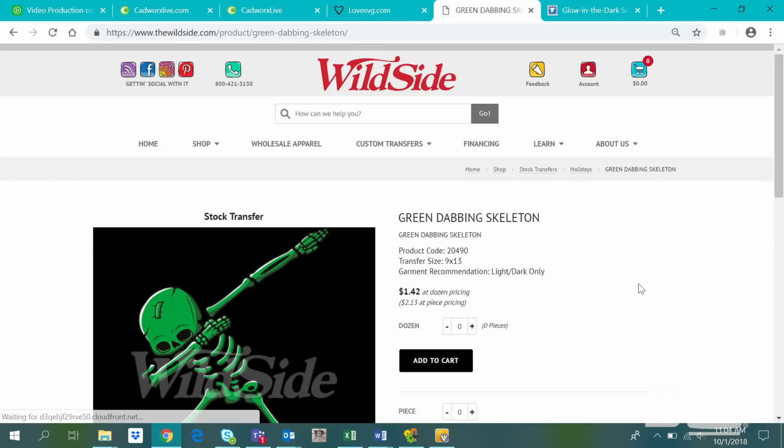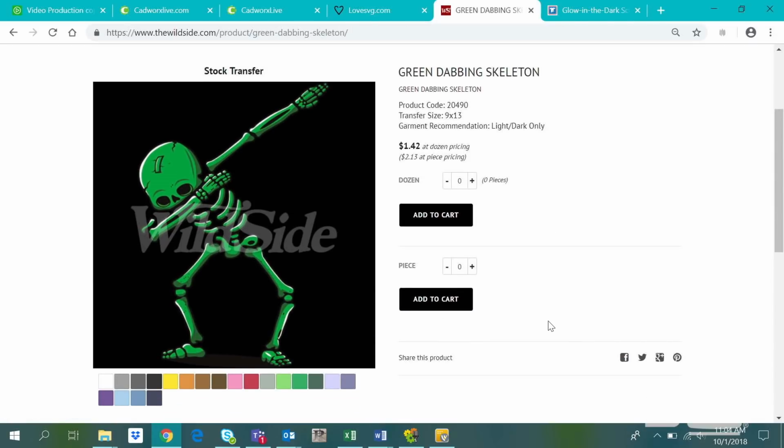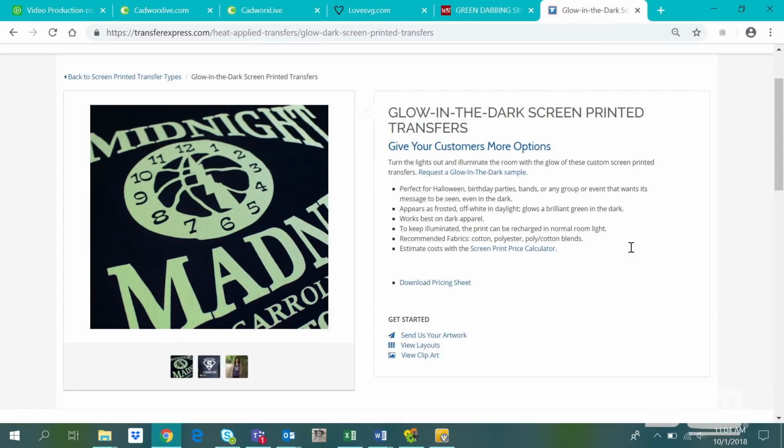So if you're interested in getting some artwork that they already have made up in glow in the dark and then customizing with glow in the dark heat transfer vinyl, you're able to do so with the Wild Side. So if you want to get stock art from them that'll match that glow heat transfer vinyl, you're able to do that.